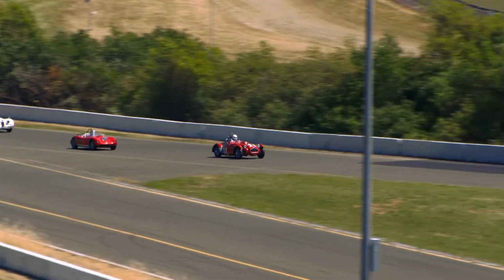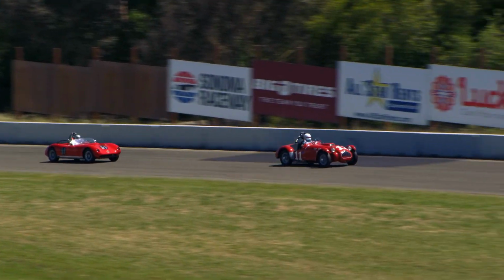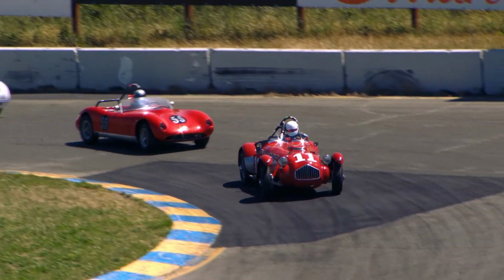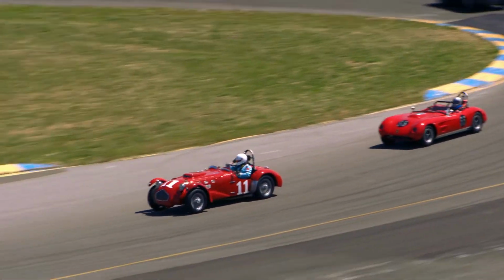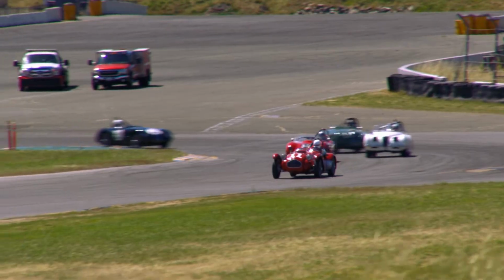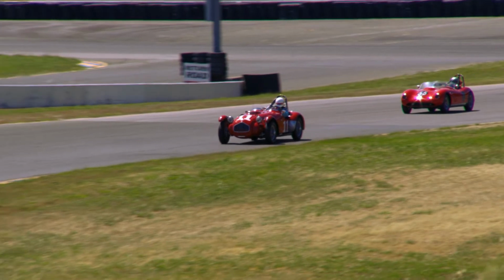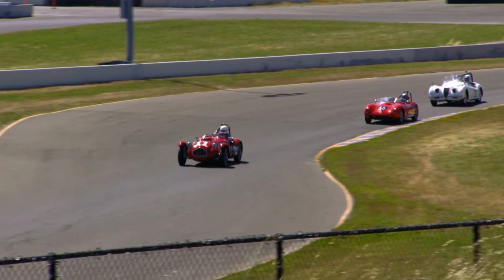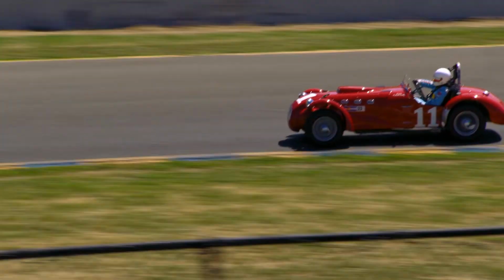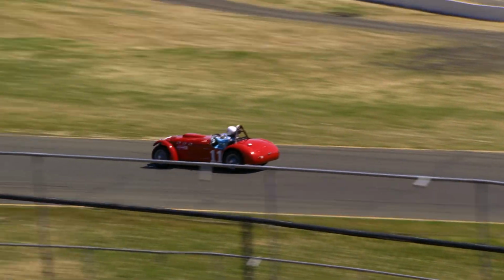The 55 there of Wes Abendroth making up a spot. He's up to 4th place at the moment, just behind Joe Calleja. Again, a little bit of liquid coming out of the back of the number 11. Is everything A-okay at the moment?